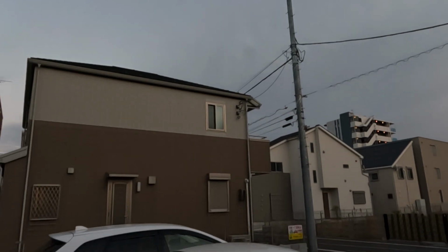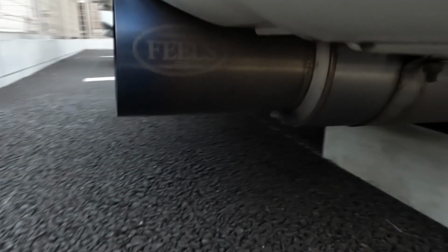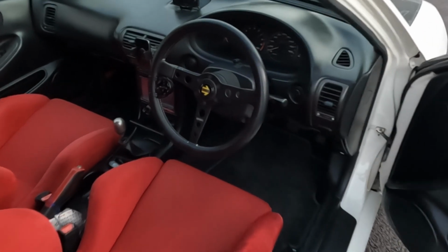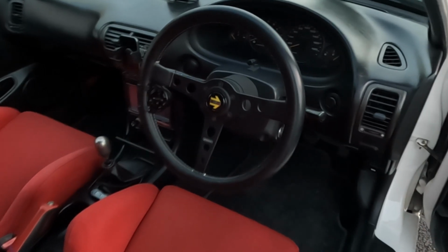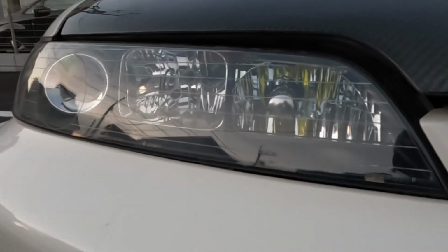Again, we're going to start with the pros. So the pros of the JDM Integra Type R are that it is a lighter car. It is much lighter. We're saving about 100 to 200 pounds, and that is a substantial amount of weight in just the same car.